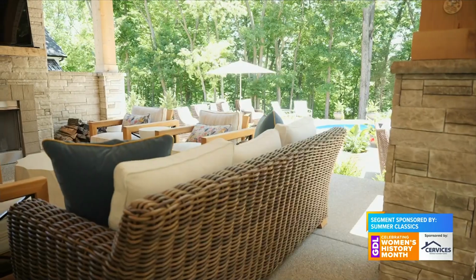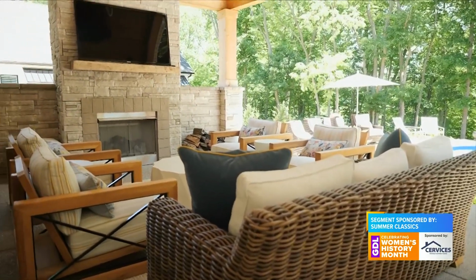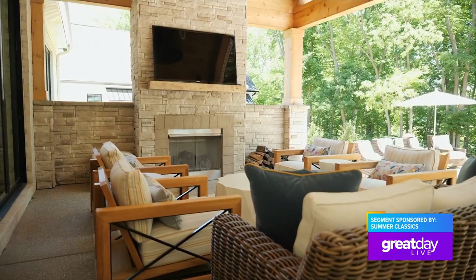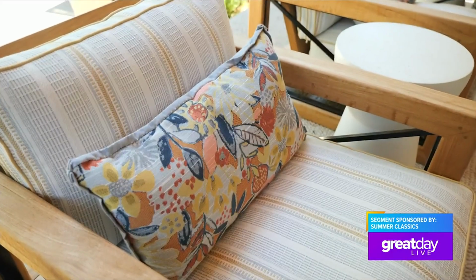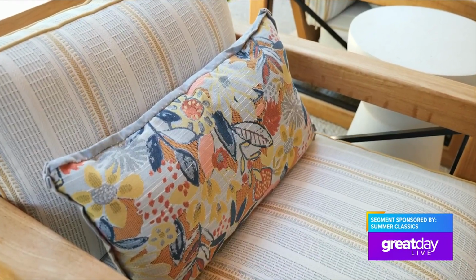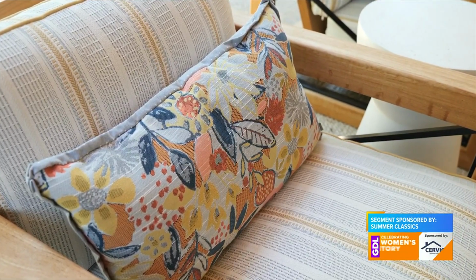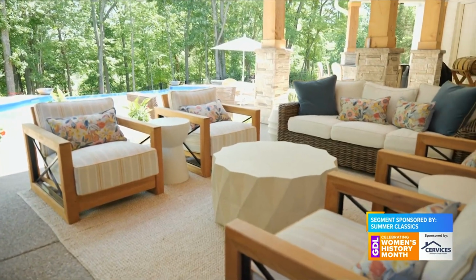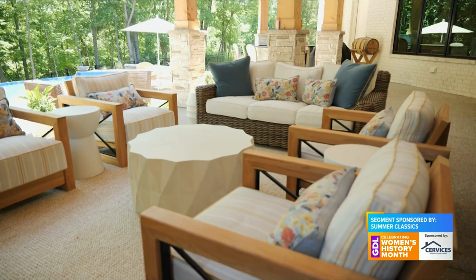So at Summer Classics, we really are designing your space from the inside out. When we come out for a house call, we'll look at what you have inside and make it an extension of your home. So nothing is cookie cutter. You don't come in and buy a set. Out here we did a wicker sofa and teak chairs, just to mix it up and make it different, but it's all really comfortable. Then we take the colors from the inside and bring them outside. We did some creams and then put pops of color in the pillows and the accessories.